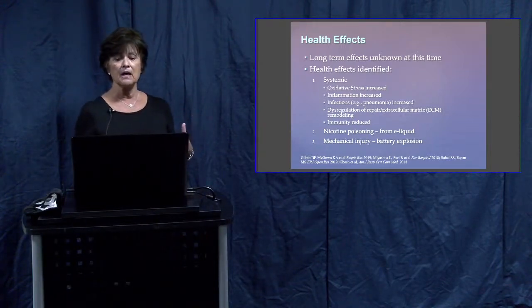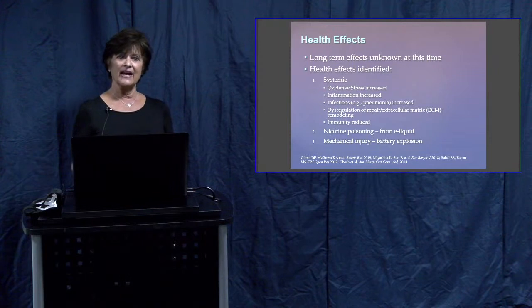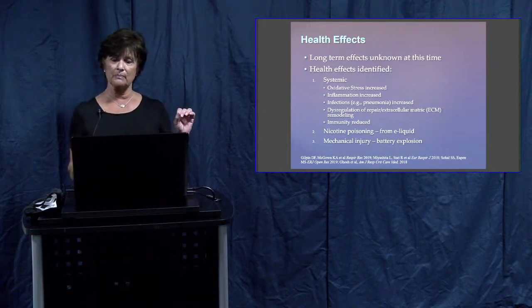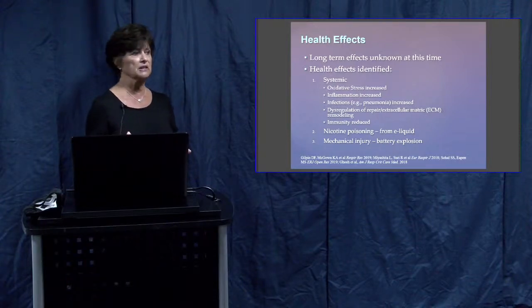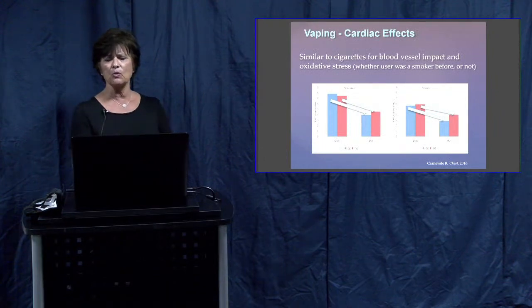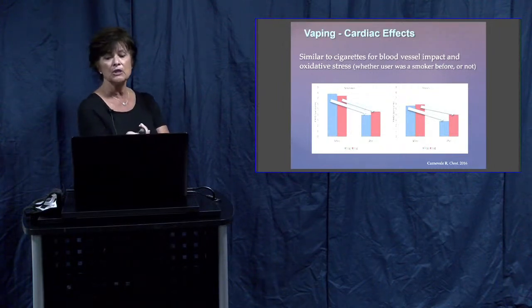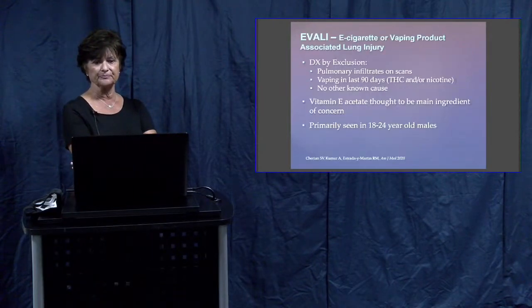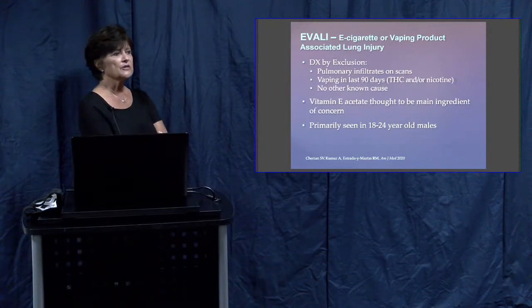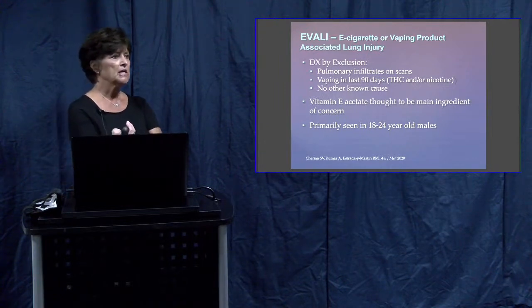Same thing with vaping. Of course, we've seen nicotine poisoning in children. This is accidental. I think we're seeing a little less of that now that more of the cartridges are being used. And then mechanical injury from battery explosion, which is also not common, but still a risk factor. So this is just one thing looking at blood vessel impact and oxidative stress, whether you're a smoker or not a smoker. You can see before and after vaping that there is a change, and it's negative. So, EVALI. So this is e-cigarette or vaping product associated lung injury.